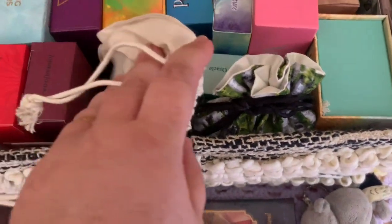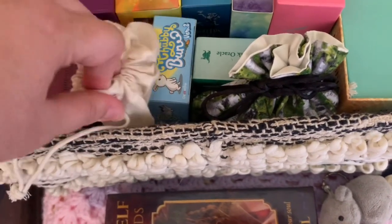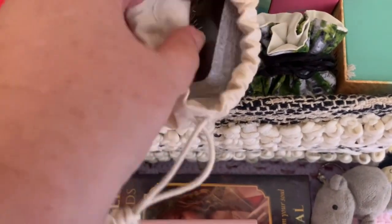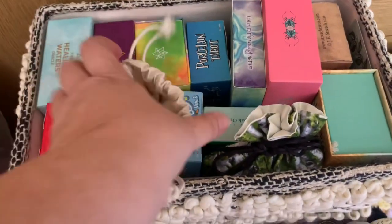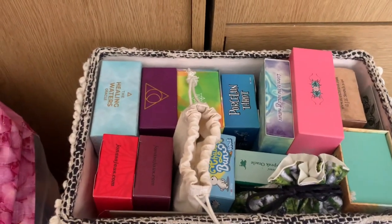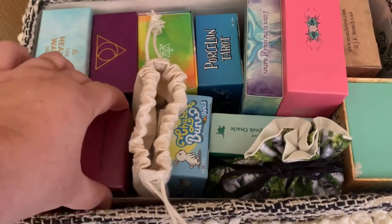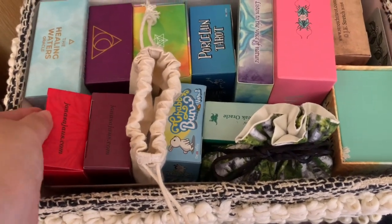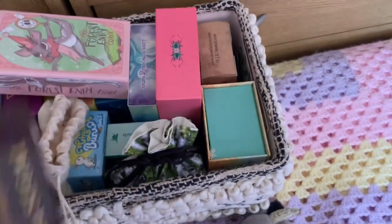So this one is, God, look, I'm even forgetting what I've got in here. Oh, it's like a black and white nature deck, which I got sort of half price on Little Red Tarot. And then I've got the Yonassi Yaus 7th edition and the Stunning Tarot 7th edition. So that's those there. We'll just put that back like that for now. I'll sort it out in a minute.